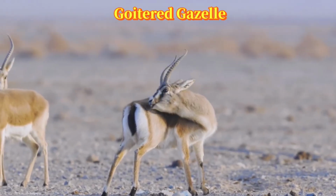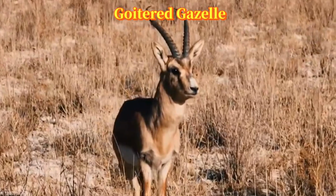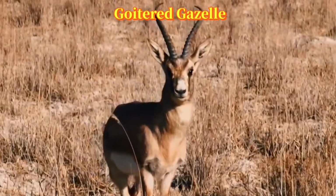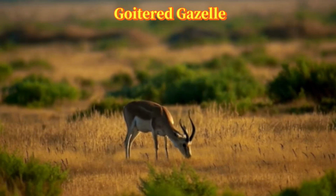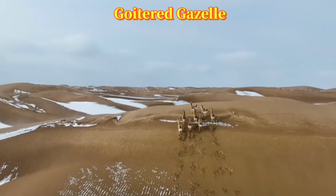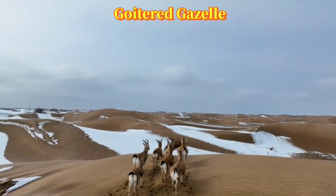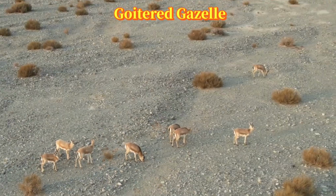The tail is black. Male gazelles have dark brown to black horns about 20–30 centimeters long, which curve slightly backward and inward at the tips. The horns have prominent, ring-shaped ridges, with the number of ridges increasing with age, reaching up to 17. During summer, the colors of the coat, brown, white, and black, are more vivid, while in winter, they lighten to a sandy brown tone, blending with the desert environment.